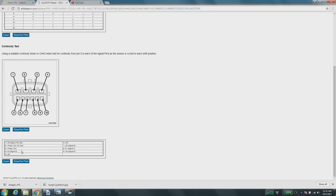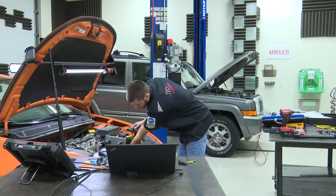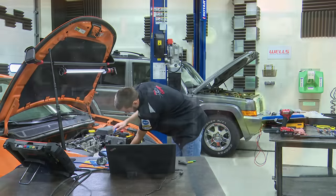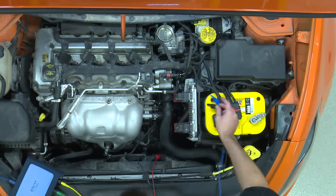All right, so let's set that aside. If we can bump over to this overhead camera, we'll get some things back probed here. So it tells me, I'm going to start with park. It tells me that park is signal 8, or wire 8. So I'm going to go ahead and need a little bit more light in here.